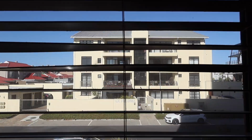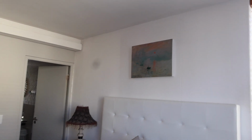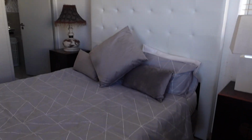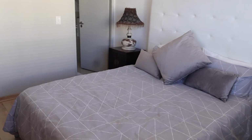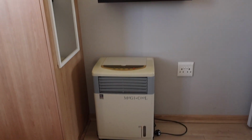So this is the view from the main bedroom of the other apartments in the street. And then, okay, there's too much sun coming into the bedroom, so you can't really see what's happening. You can't really see clearly this room, but yeah, that is the bed, side tables, and a lamp. Same here. And then on the other side, there's a mirror. Okay, we go closer. So again, there's a mirror, and then an aircon, a big mirror there, and then the wardrobe.